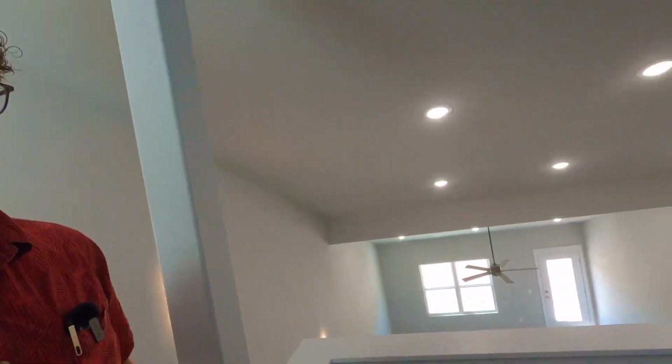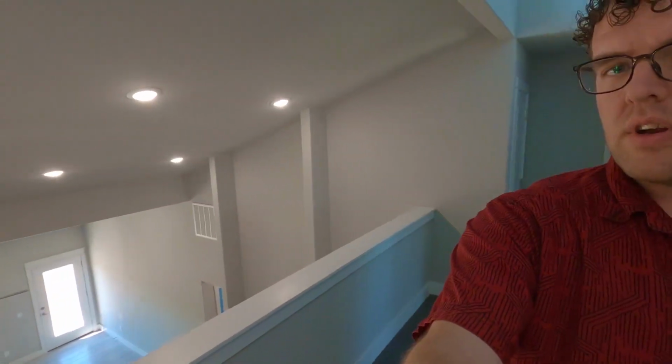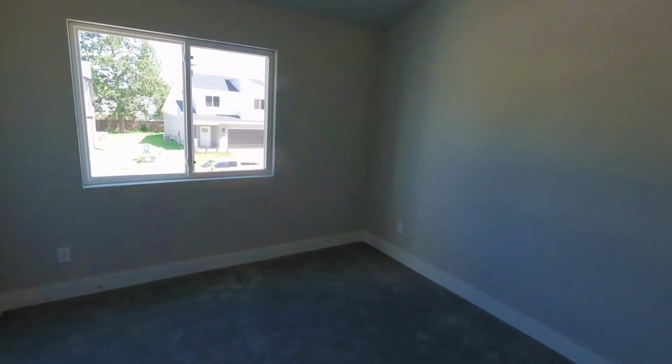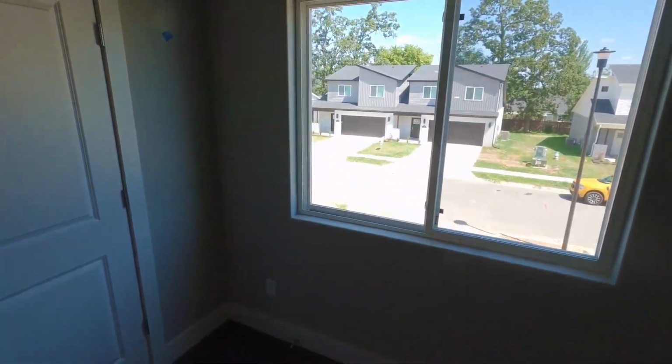I'm checking out the upstairs now. You do have this desk area balcony. I don't know what you would use it for, as you can see. Then you've got, these rooms are still vaulted ceilings, very spacious. Good size closet, 10 by 12 room, 11 by 12 room.